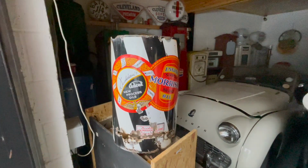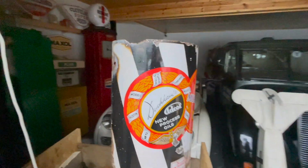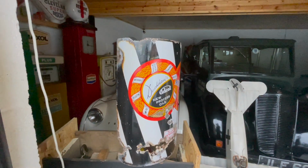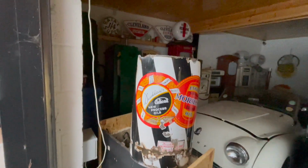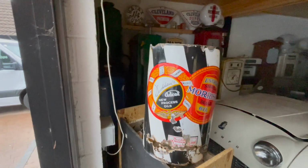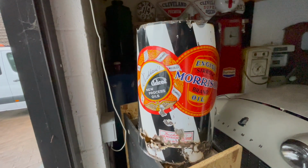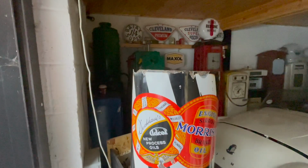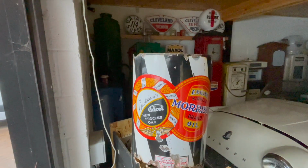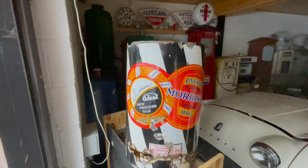Right, what else have we been getting? Now, I didn't find this one at Beaulieu. Somebody brought it to us. I actually bought it on one of the Facebook groups before I went. Now, I didn't know they did, I think it's three different variations of this. I just thought there was the one. And I didn't know what it was until a very good friend of mine and a very knowledgeable chap called Alan Chandler informed us.